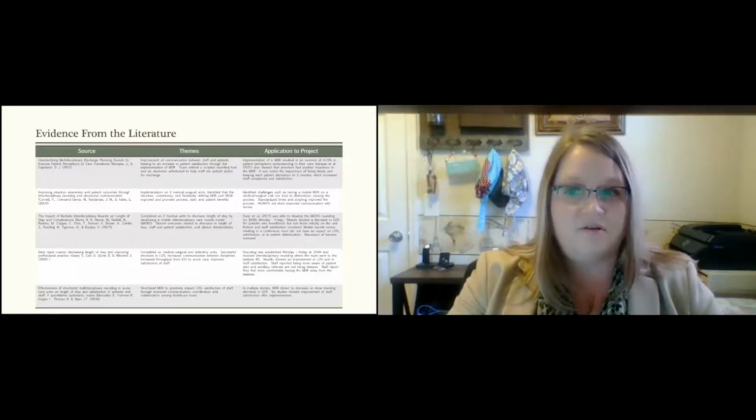The second article is Cornell et al., and they implemented MDR on 3 medical surgical units. They also identified that having a mobile MDR on a med-surg unit can lead to distractions, slowing the process, which is important for my project since due to COVID, the MDR will be completed virtually. HCAHPS did show an improvement in communication with nurses, which does lead to job satisfaction.